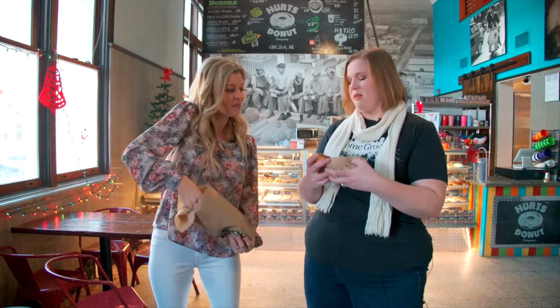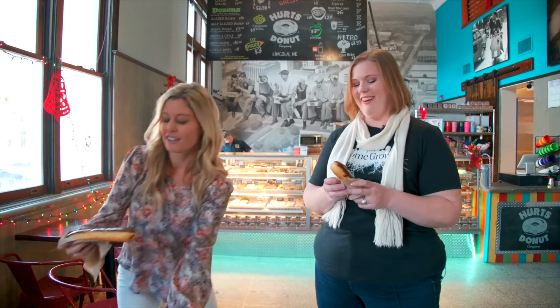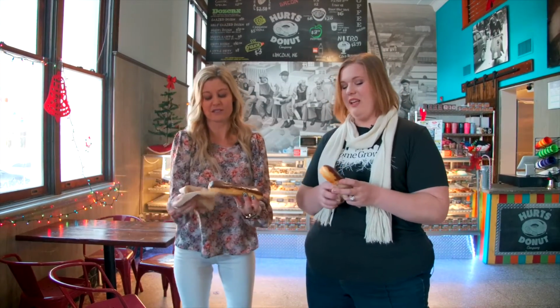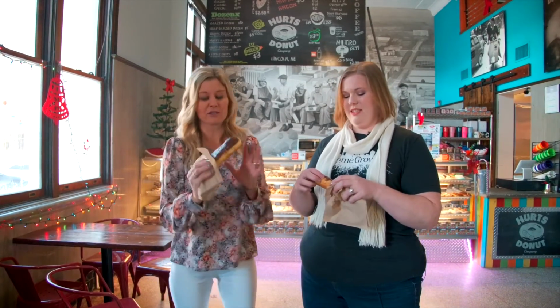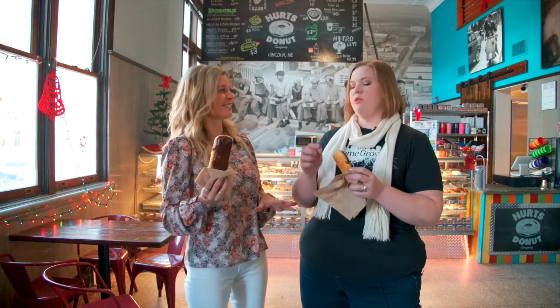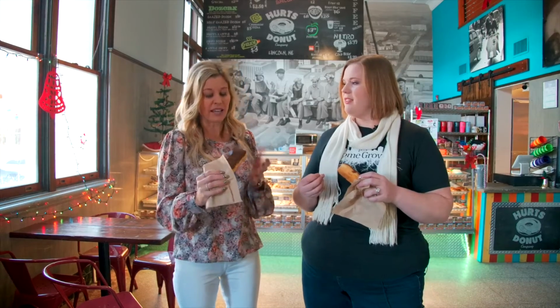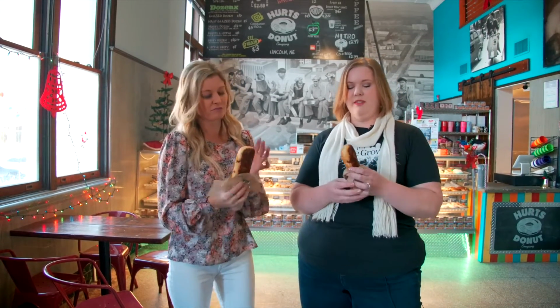I think a long john makes you feel like a kid. I always loved these as a kid. Yeah. Oh my gosh. And the ones with the cream in the middle are like my favorites. Yes. But these have no cream in the middle, so they're on an even playing field with all the other donuts. All right, so do we bite from the end or do we tear off and bite from the middle? Probably the end, since they're not full. That's what I would suggest.